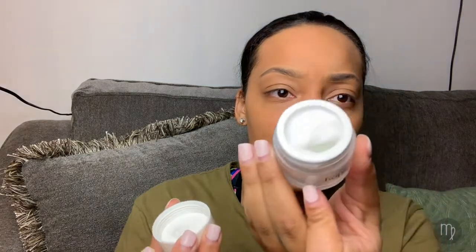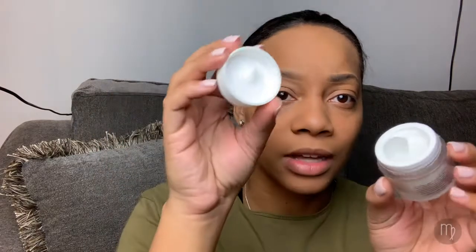I just like to buy this little one because I literally use the smallest amount, like literally a finger touch of product to spread on my face. It's really good. I've had this for a while and it still looks like brand new.